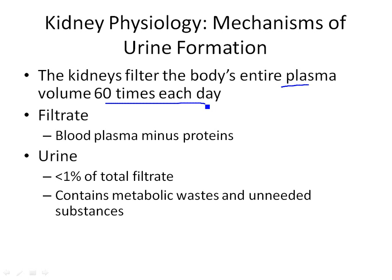Maintaining, what's that big word? Homeostasis, exactly. All right, so basically you've got blood.